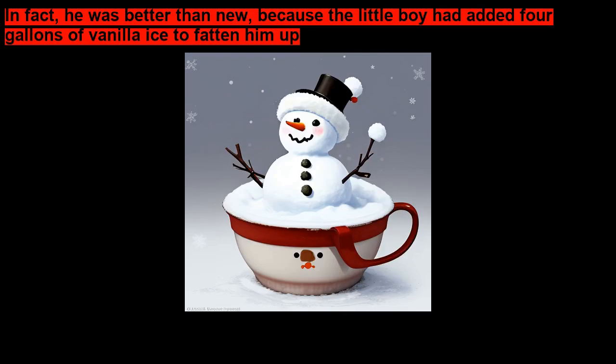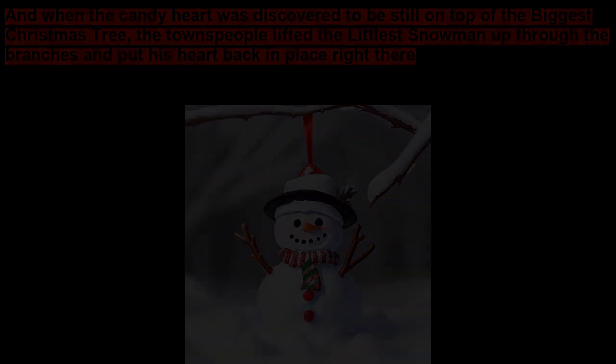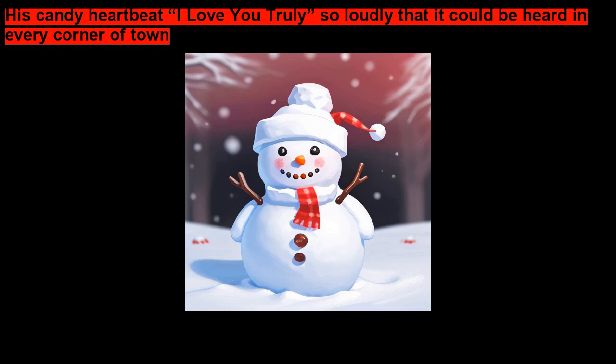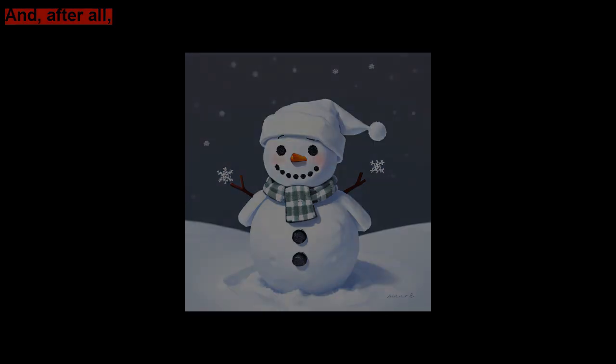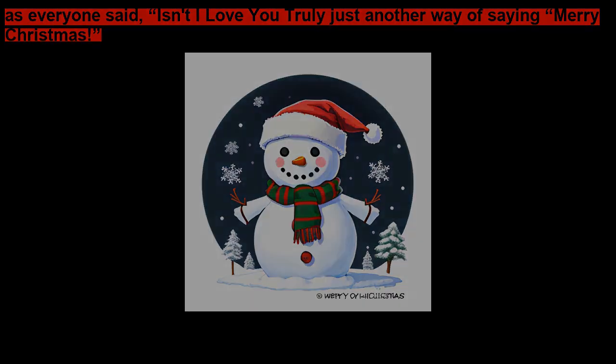In fact, he was better than new, because the little boy had added 4 gallons of vanilla ice to fatten him up. And when the candy heart was discovered to be still on top of the biggest Christmas tree, the townspeople lifted the littlest snowman up through the branches and put his heart back in place right there. All Christmas Day and all Christmas week, the littlest snowman sat there with a jolly smile on his happy face. His candy heart beat "I love you truly" so loudly that it could be heard in every corner of town. And, after all, as everyone said, isn't "I love you truly" just another way of saying Merry Christmas? The end.